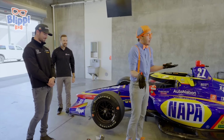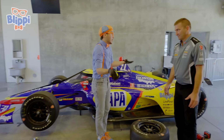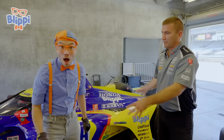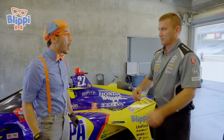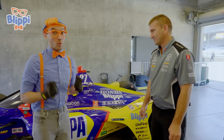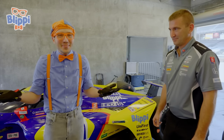Well, Brad, what else does a pit crew do for a race car or a race car driver? The pit crew guys clean the car, build the car, make the car for the drivers each race weekend. Wow, that is so cool. Feels like they have a really important job to have a great race.